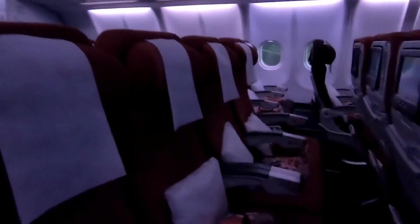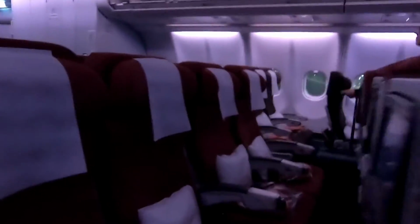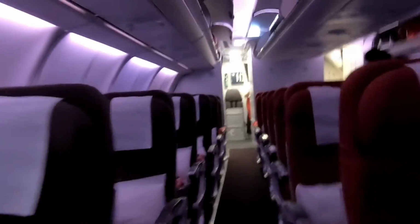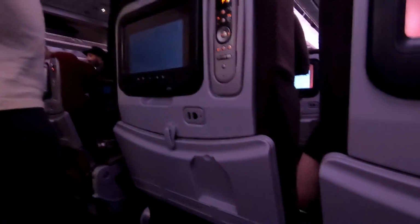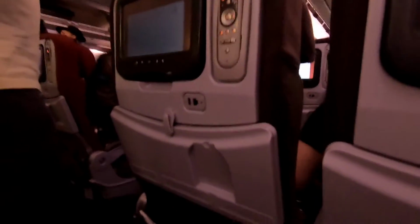For tonight's flight, my strategy was to grab a seat way at the back of the plane, so hopefully I wouldn't have anyone sitting next to me. Well, of course, British Airways decided to go on strike, and this flight ended up being completely full. Thanks, British Airways.